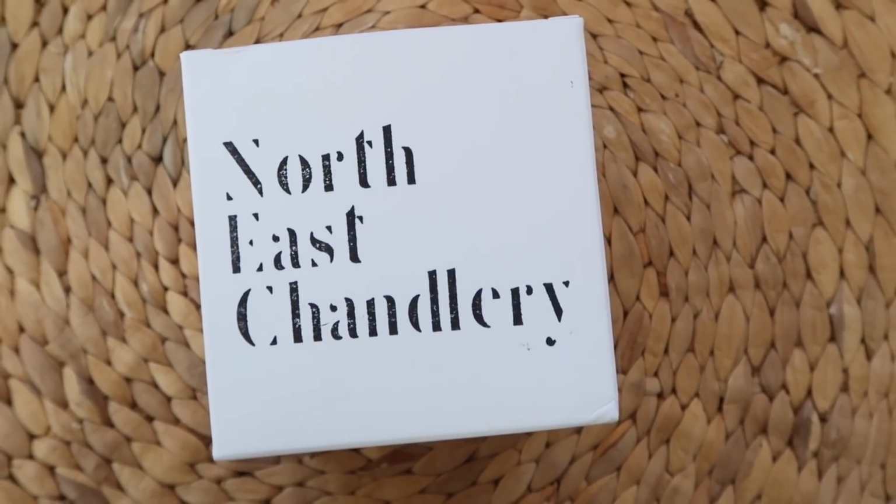I picked mine up in the scent Relax and Unwind, which is frankincense, ylang ylang and patchouli, which is just three of my favorite scents. And this is an aromatherapy candle, which is just a gorgeous luxury gift for a special person. And who doesn't like receiving a candle at Christmas? It's just the perfect gift.